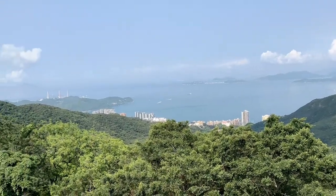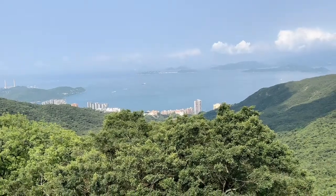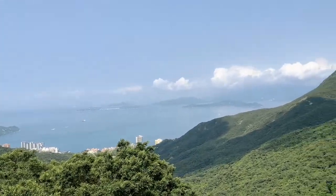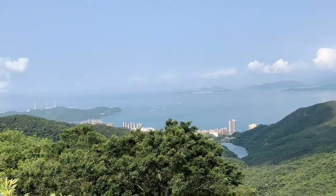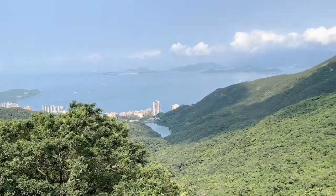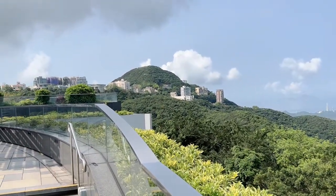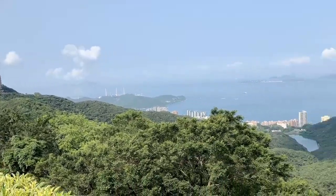Now, the most expensive property in Hong Kong is found right here. Those apartments you see below us are in an area called Repulse Bay and Deep Water Bay, and those are some of the most expensive places to buy property in the whole of Hong Kong, as well as, if I just turn here, these are properties on the Peak also. It's the most expensive properties in Hong Kong, these two areas we see in front of us.